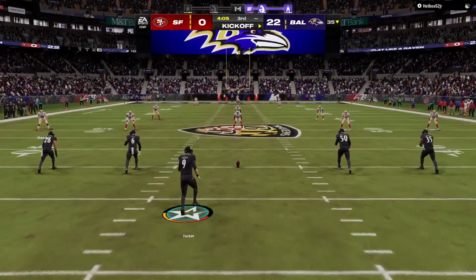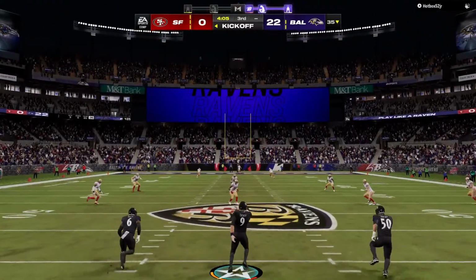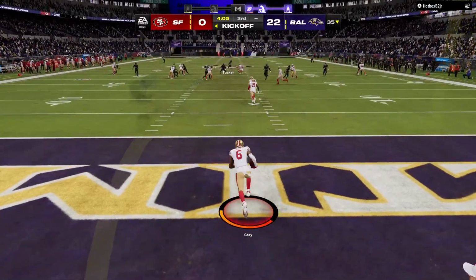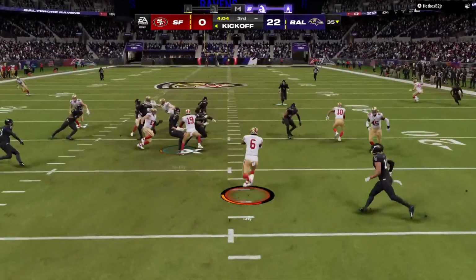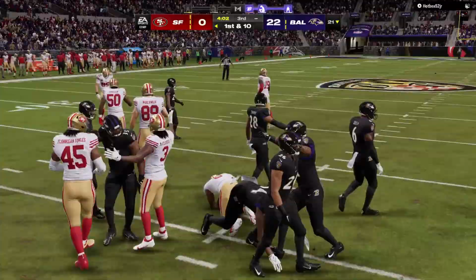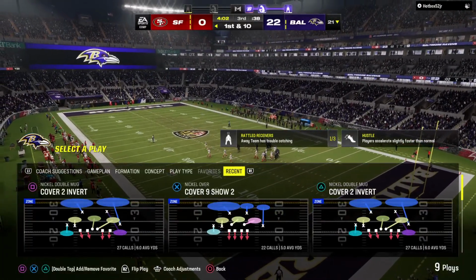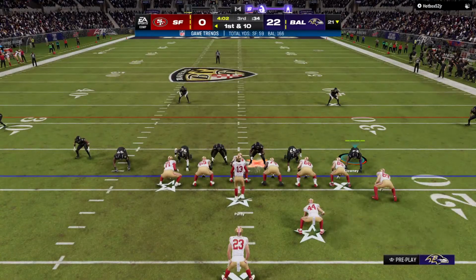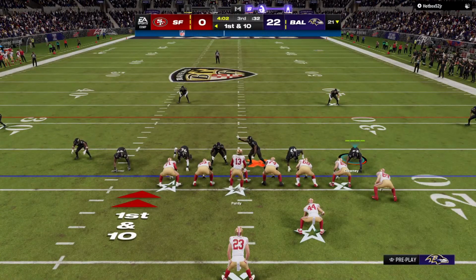Tucker now to kick it away following the touchdown. Well, from deep in the end zone, he's going to bring this out. And he's able to get this across the 20, but not by much, as he's marked down officially at the 21. The 49er offense set to get this drive underway.